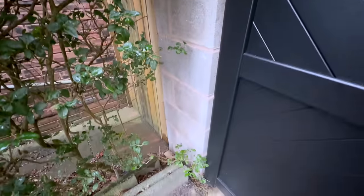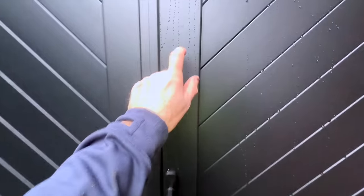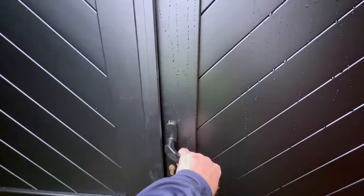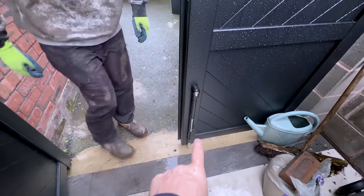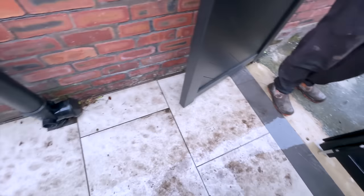There you go. This is the gate that collapsed and nearly hit me on the head. But these are lovely, these are aluminium. Lovely gates. And then as you can see, the customer's been busy since we were here. Remember, it was rough cobbles here. So I'll just show you. I love the locks on the gates there. Oh, wonderful that. Very clever. Yeah, did all the flagging himself. Porcelain, obviously.